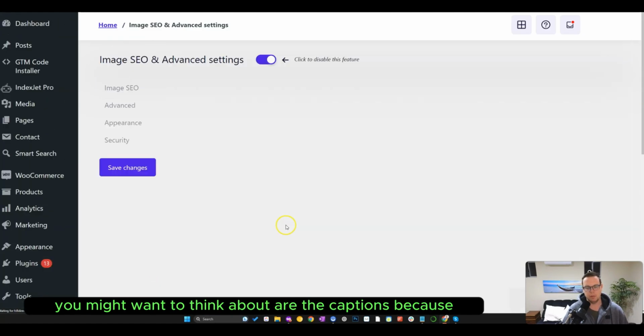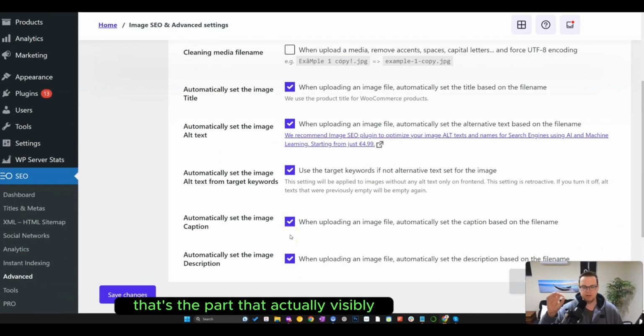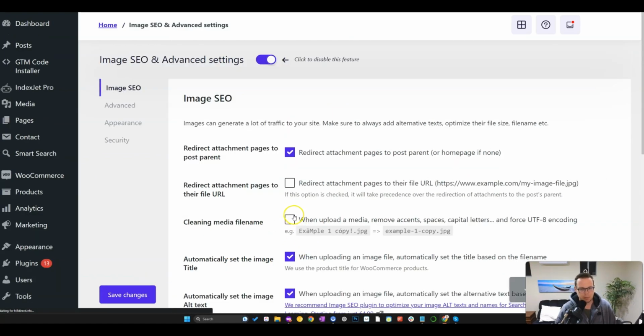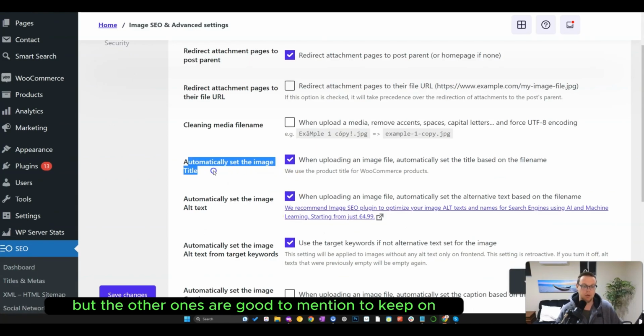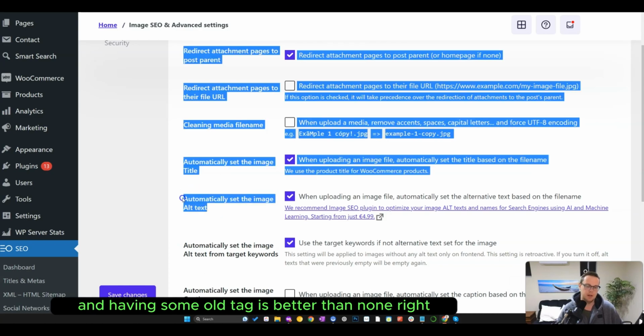The only one that you might want to think about is the captions, because that's the part that actually visibly shows below the image. It might not work well with your theme, so you can remove the captions if you want to. But the other ones are good to keep on, because having some title tag for your image and having some alt tag is better than none, right?